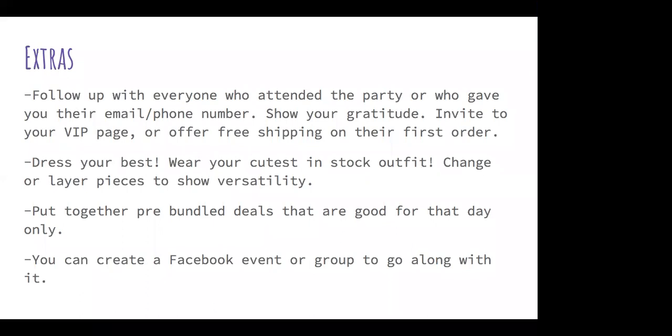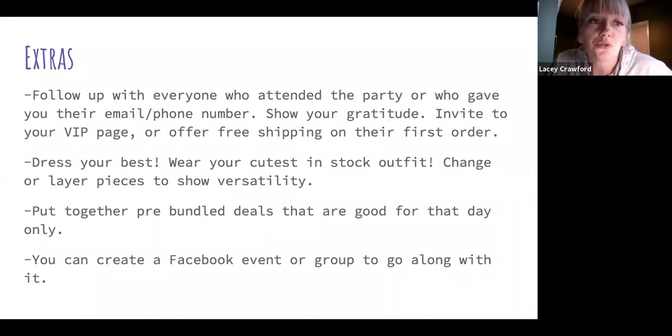And I also wanted to say, make sure that you are dressing in like your best Zaya. You want to look good because we are like our product, right? So wear your cutest in-stock outfit though. That's what I would recommend, because you don't want to wear a retired item that you can't promote or sell, right? This happened to me in my VIP group.